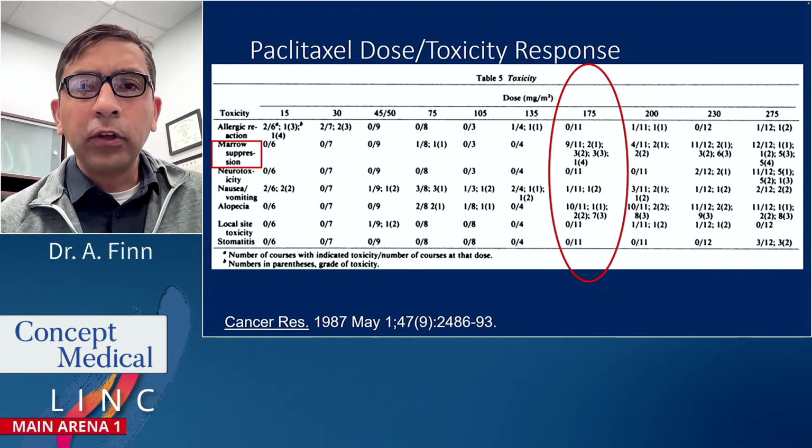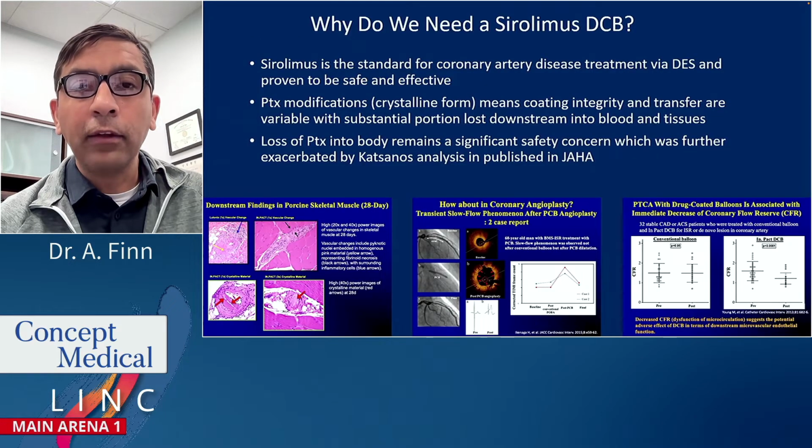Now, there's a paclitaxel dose-dependent toxicity response, which is well known in chemotherapy treatment. You can see at higher doses of paclitaxel, you start getting things like marrow suppression, neurotoxicity, alopecia. This is one of the worries or concerns of paclitaxel.